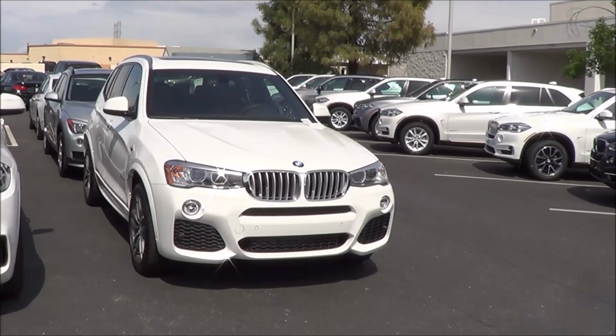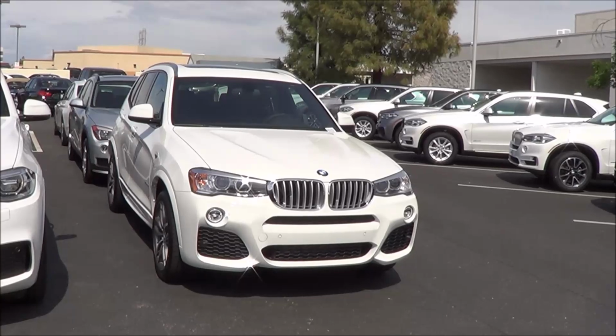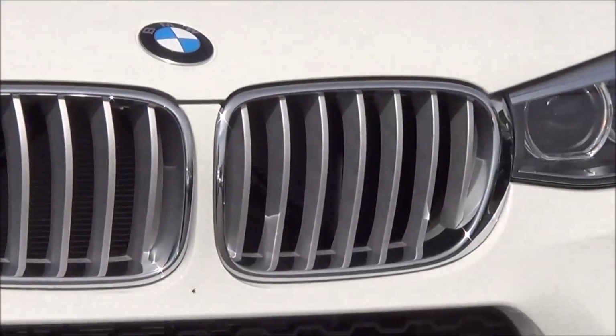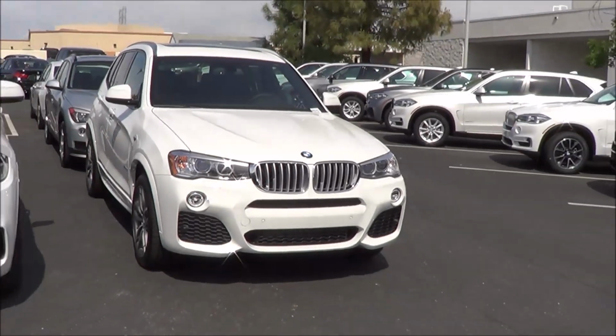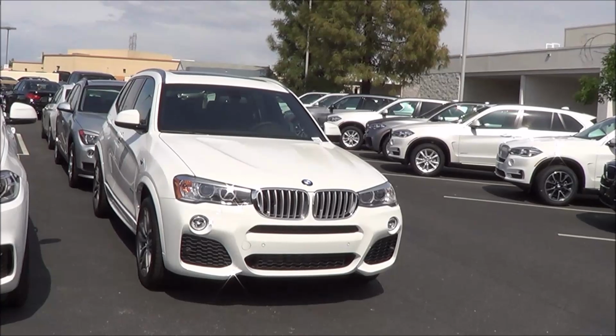Now, as far as styling goes on the X3, it's very unmistakably BMW. You have traditional styling cues like the twin kidney grille design, and you may even mistake the X3 for an X5 or even an X1 if you don't know your BMW models very well. But I think the vehicle is fairly handsome overall.